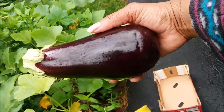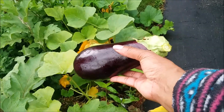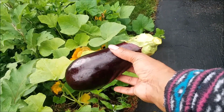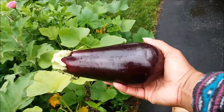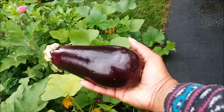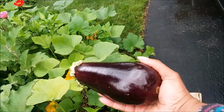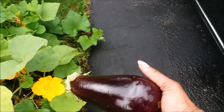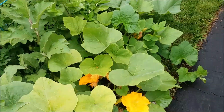Look at that. Wow. I'm going to make myself a beautiful dish. My first harvested eggplant. Beautiful. I'm going to just put it in this container.